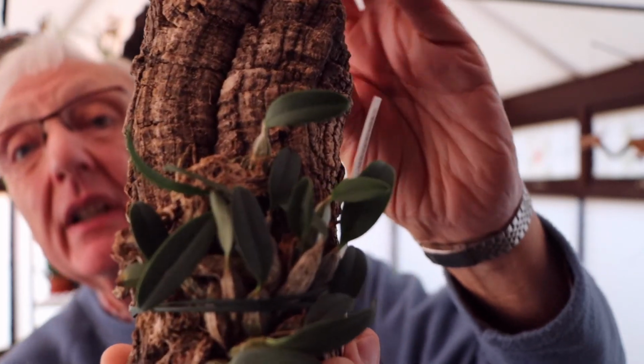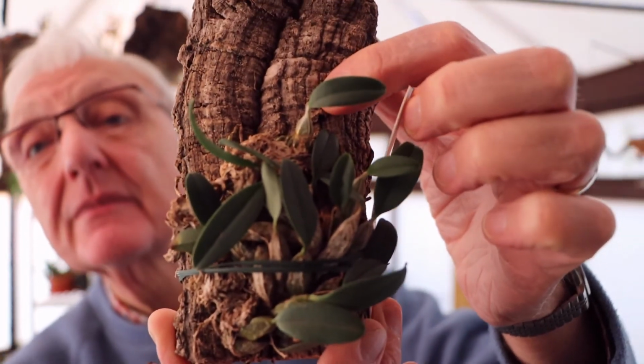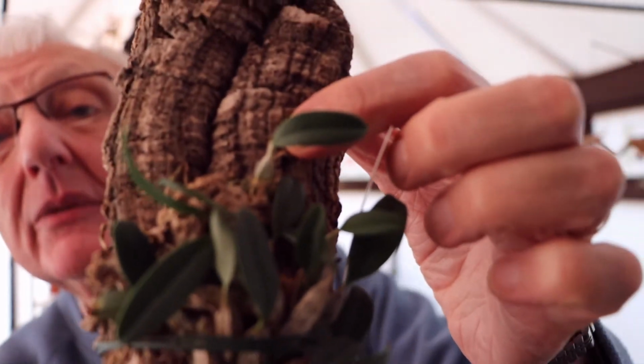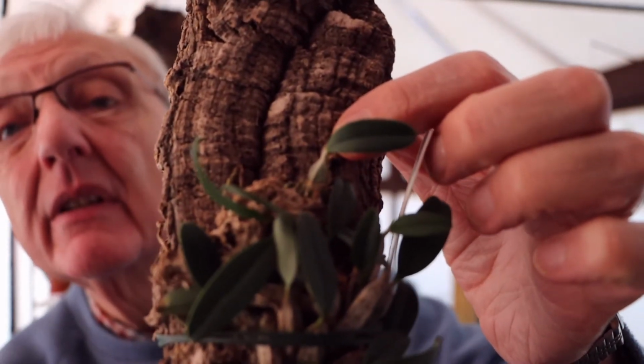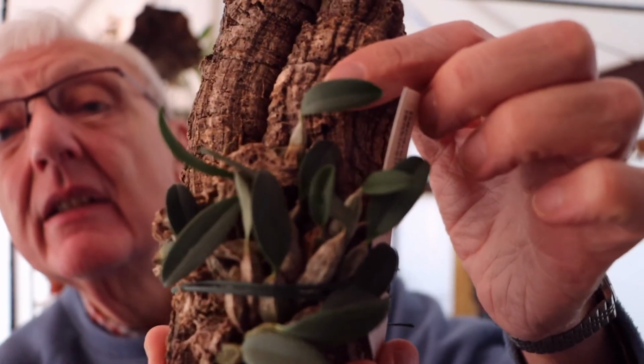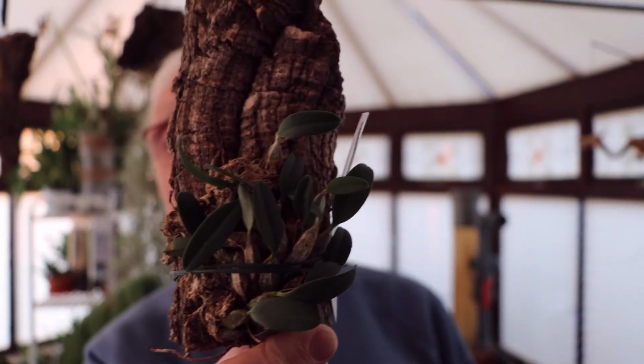But, you know, like you can see with this one, which is one of the new growths, if you look at that, oh, can't get it quite in focus, there we are. You can probably see this is a nice fat bulb, so there's no sign of this sort of drying up or anything like that. All the pseudo bulbs look good, so there's lots of energy in there to give it a good flowering if it wants to.